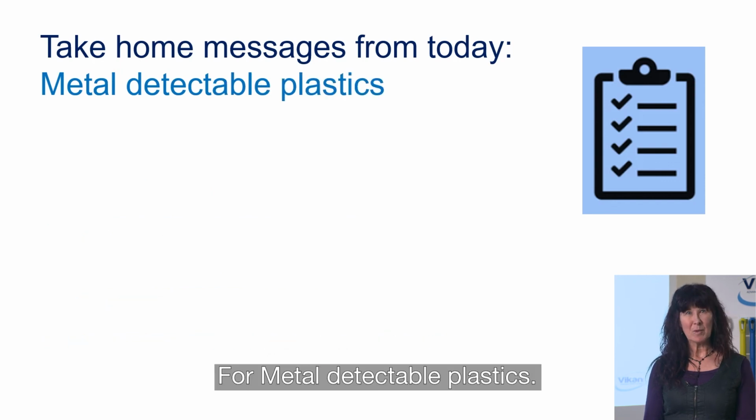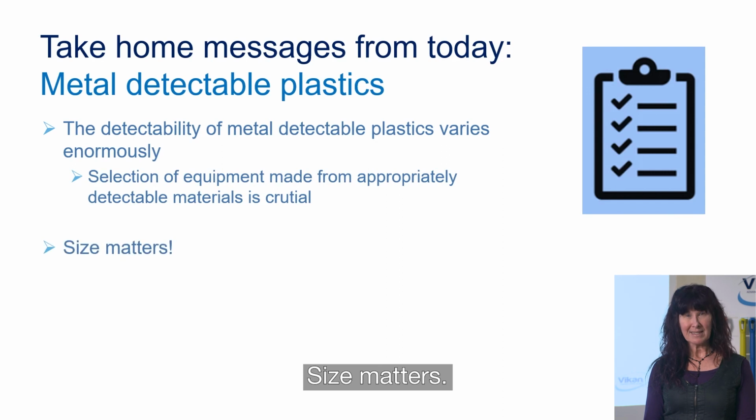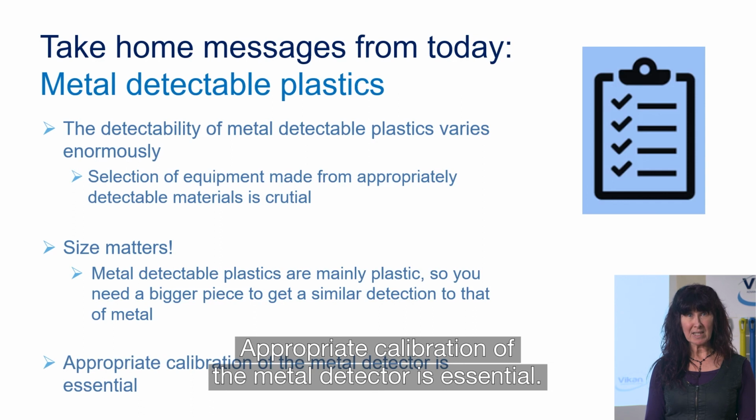For metal detectable plastics, the detectability of metal detectable plastics varies enormously. Selection of equipment made from appropriately detectable materials is crucial. Size matters. Metal detectable plastics are mainly plastic, so you need a bigger piece to get a similar detection to that of metal. An appropriate calibration of the metal detector is essential.